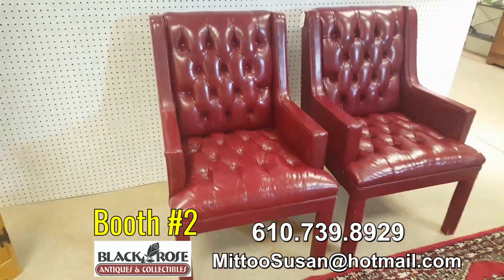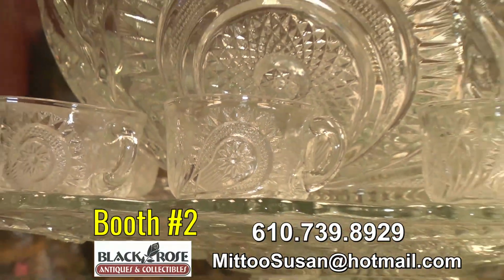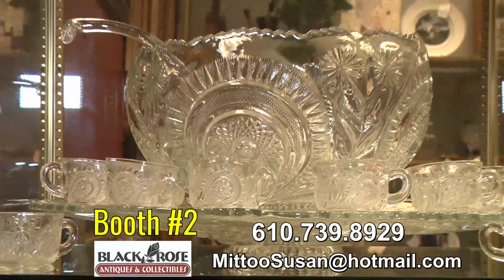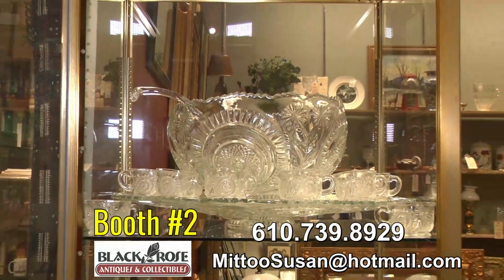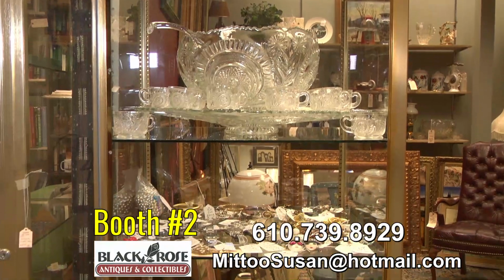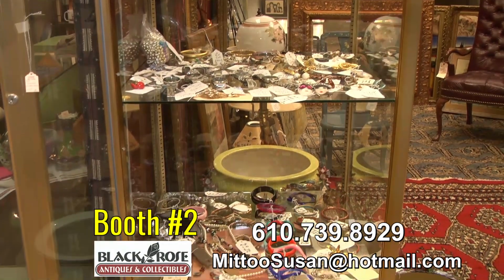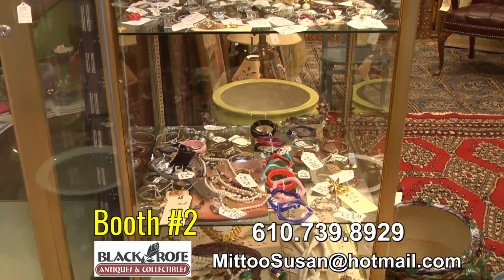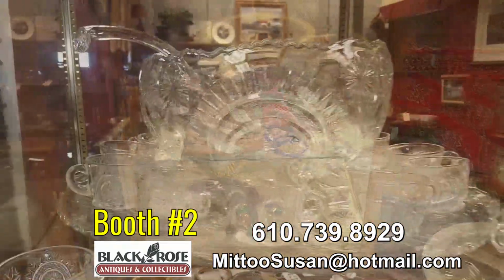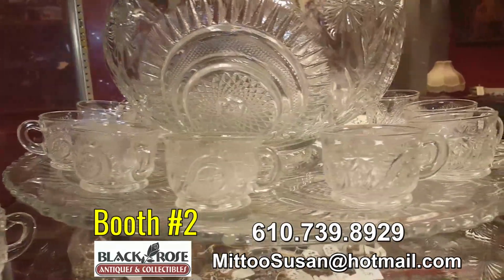Right. And I have a beautiful crystal punch bowl that's in the showcase. I have a jewelry showcase. Excellent for the holidays. Yes, and it's very unique in that all 12 glasses are there, and it's on a crystal plate that spins, and the ladle is crystal. So every single piece is there, and it's in perfect condition for the holidays.